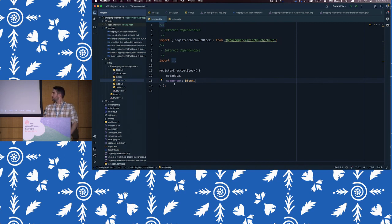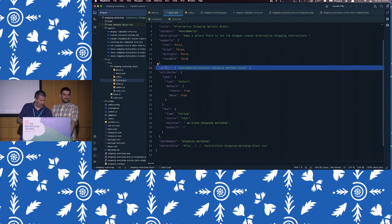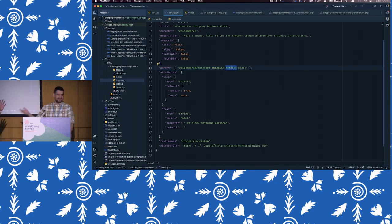Sorry, is there a question? And one comment also worth mentioning is when you go to the block JSON, you actually see that parent element here. And that one tells exactly where that block appears. Did that, Niels? You did that? Yeah, we did that. You also changed it? No, I didn't change it. You were busy. Okay, sorry. I was busy. He was busy.